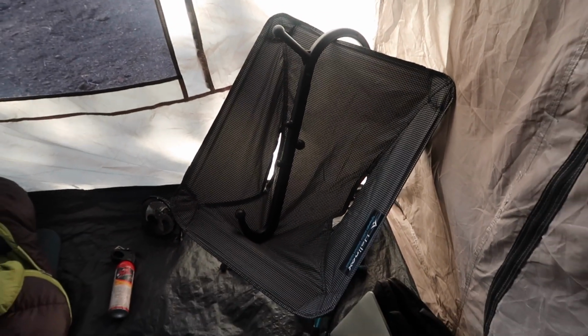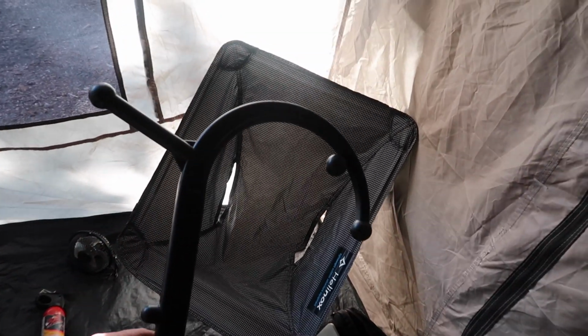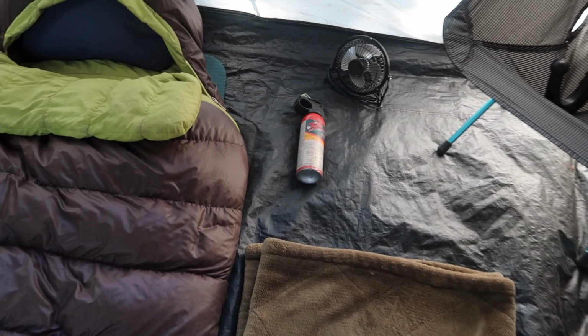And this back buddy, you gotta get this if you got back problems. With gardening, I definitely have lower back stuff that kind of hurts, and this is great. You can get leverage in pretty much any position and be able to work on your back. But anyway, that Helinox chair is real awesome. It's lightweight and it packs down to nothing.